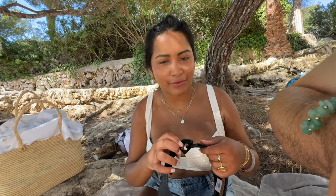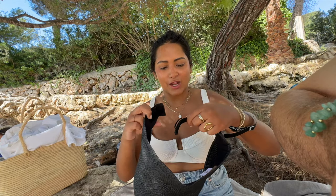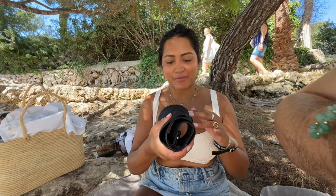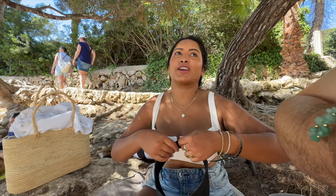I bought a bunch of random little things on Amazon for this trip. And this is one of them. This is a packable hat. You can literally wrap it up and then just pack it in your bag. Like this. It's super compact. And it's a visor. Sometimes visors are just more practical, especially if you are laying on a chair.